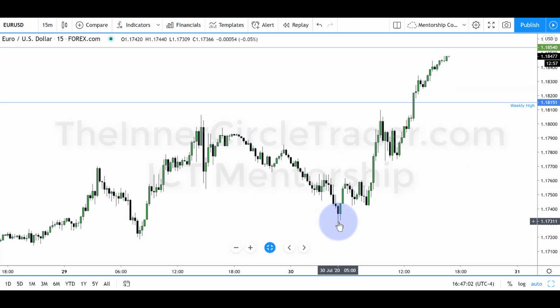Again, just a reversal of what we saw in the dollar. Optimal trade entry, runs higher, consolidation, mitigation block, last up close candle here. Why is that a mitigation block? What makes it a mitigation block? Well, we have a low, high, higher low here. So it's not a breaker, it's a mitigation block.